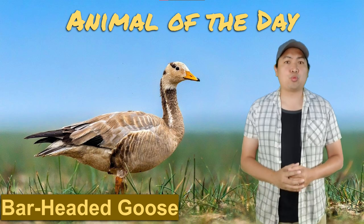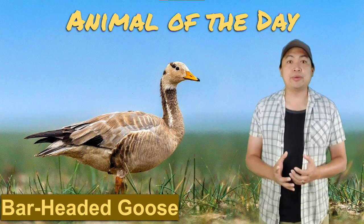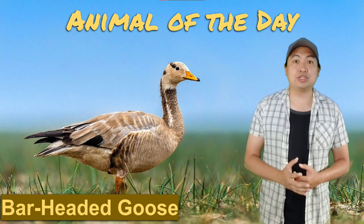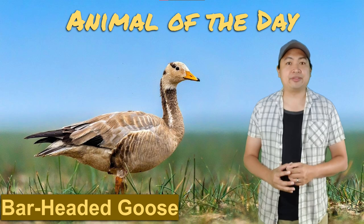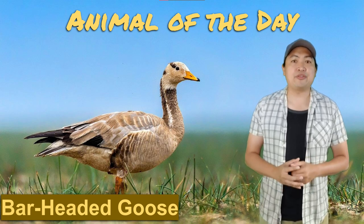This goose is gray and white with two horseshoe-shaped brownish-black bars on the back of its white head. The body is gray overall, and the bill and legs are pink, orange, or yellow. The bar-headed goose prefers living in high-altitude mountain lakes. Its power and constant flight helps generate body heat, which is retained by their down feathers.